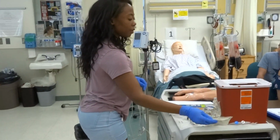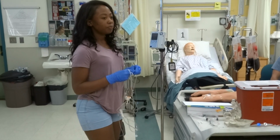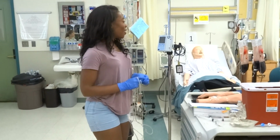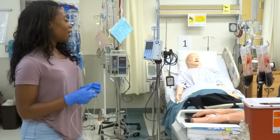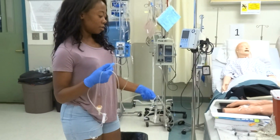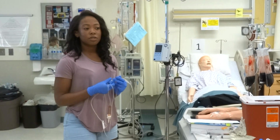But if the doctor says that this patient is having an infection, they have pneumonia. I've taken care of so many pneumonia patients. The patient has pneumonia. What assessment are you going to do for this patient? Respiratory lung assessment. What else could you check?